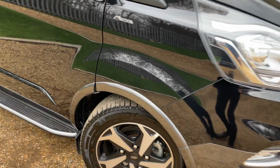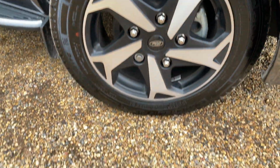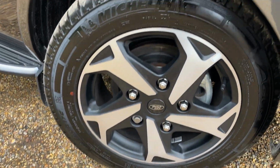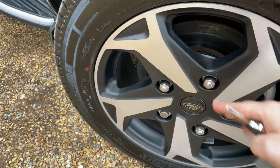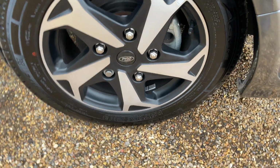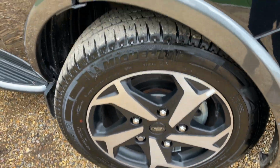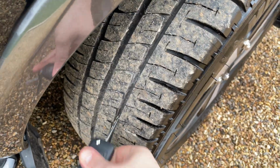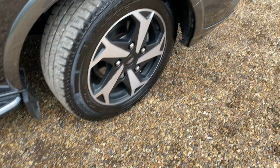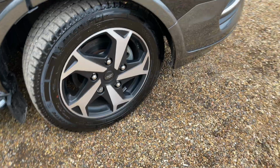Okay, offside front wheel now. It's got some lovely 17-inch alloy wheels. These are the machine cut styles. You've got the nice shiny face at the front and the dull black behind it, the matte black. They look lovely. All fitted with Michelin tyres. Again, they've done 166 miles of work. So, good as new, I say. Good as new, sir. Lovely.